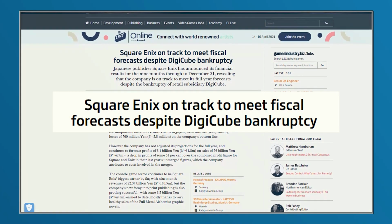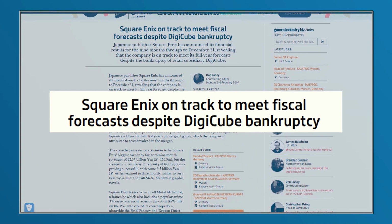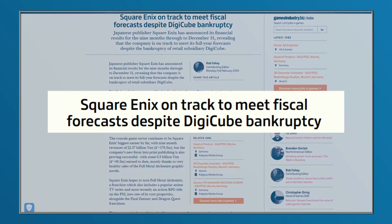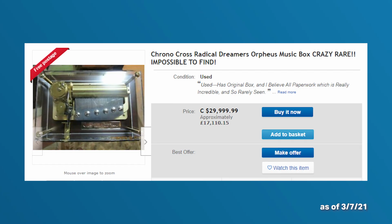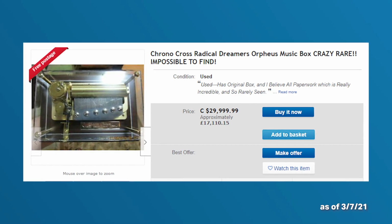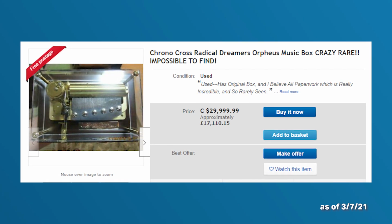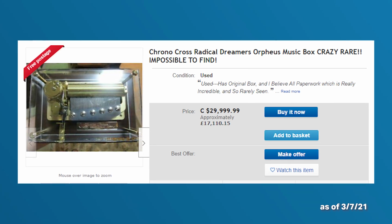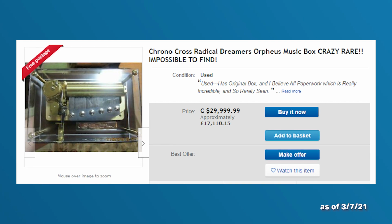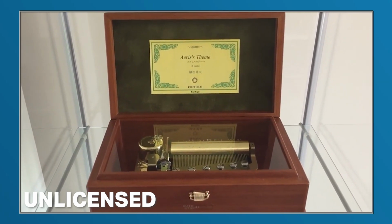before it was deemed acceptable, but during this long-winded process, DigiCube could not overcome its poor fiscal performance and ended up filing for bankruptcy. This led to production halting, and it's believed that only 100 of each music box was ever produced. It's made them quite sought after by collectors, and they have been known to sell for tens of thousands of dollars. Indeed, one of the Chrono Cross music boxes is currently up for sale on eBay for £17,000, or around $24,000.